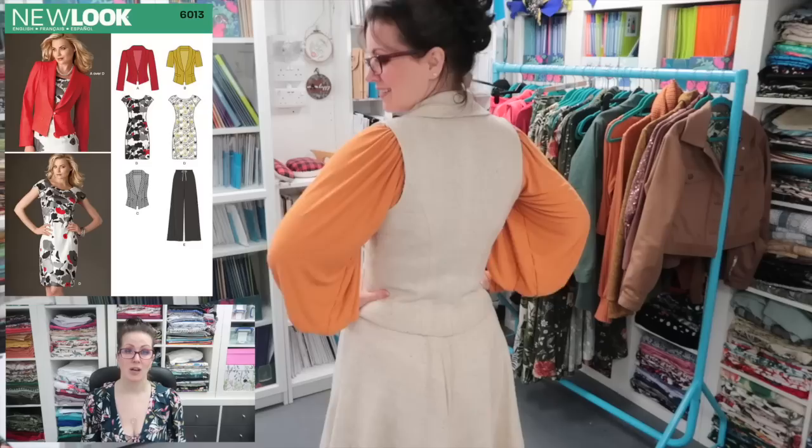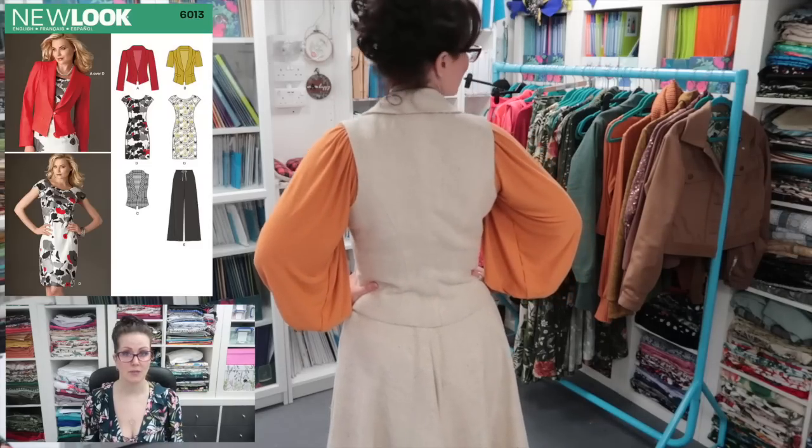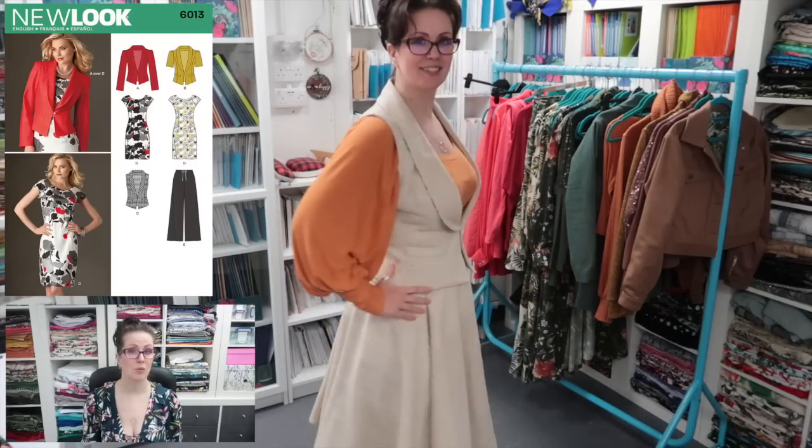I actually like it so much that I think I'm going to go back and trace the sleeves for the jacket pattern as well, because I think it would look really nice as a jacket. The fabric was from Stitch Fabrics, and as I say, it was called a summer weight silk. Kind of looks like Hessian, but it's very soft. It's not super soft, but it's much softer than Hessian looks, even though it looks like Hessian.